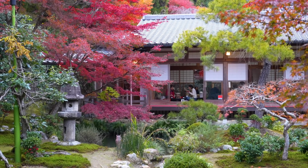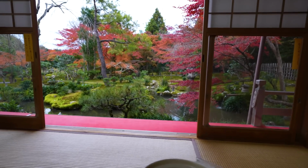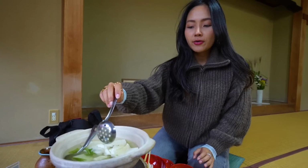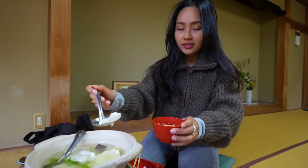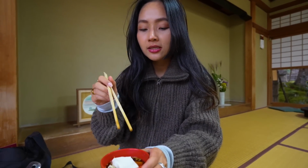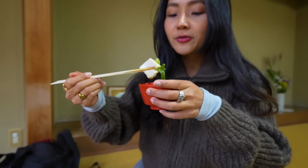This is just such a peaceful restaurant. Listening to the water running, looking out at the beautiful leaves. Uncomfortably sitting on the tatami floor, but still worth it. Coming from Nishiki Market to here, it's like a different world. This is so peaceful. And one rule here, you have to be good at using chopsticks. I cut it in half. Let's see if I'm good enough. Oh yeah, right in my mouth.